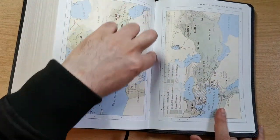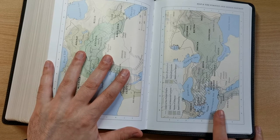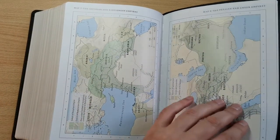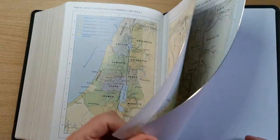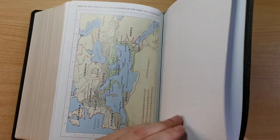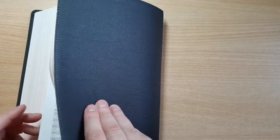Now it is Smyth-sewn, so you can see all the stitches right here, because a Bible of this thickness, you want to have some strengthening right there to avoid separation of pages. I really like this. And then we go 1, 2, 3, 4 pages cardstock, blank cardstock for you to write your notes, and the end of this amazing edition.